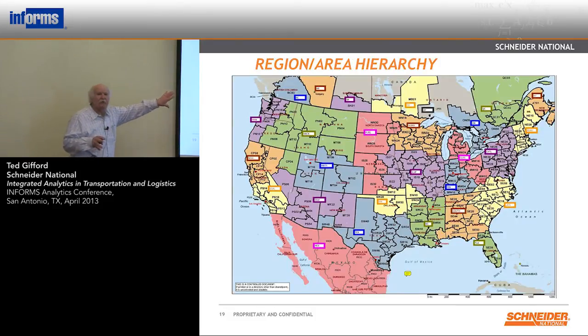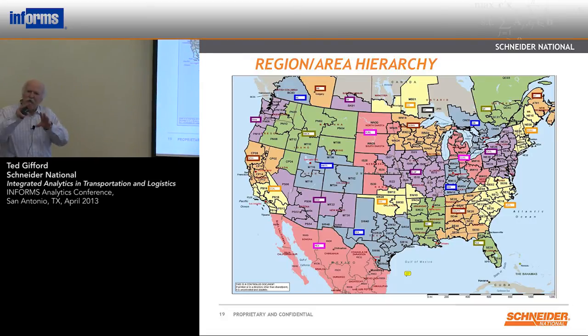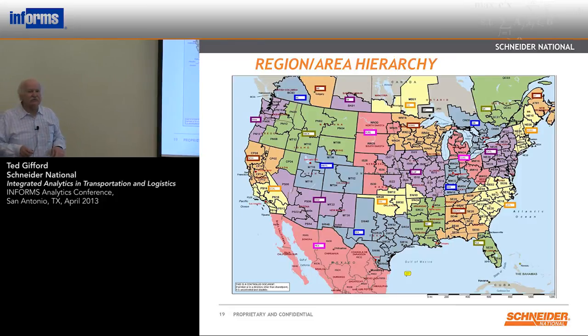This is sort of the output of that cluster analysis, and you'll see an example on a slide later how we actually drive that inside the decision support engine.